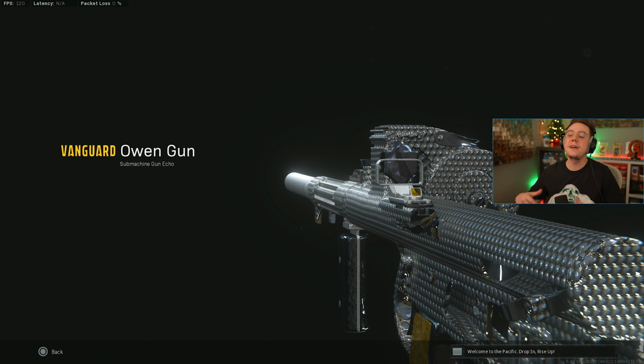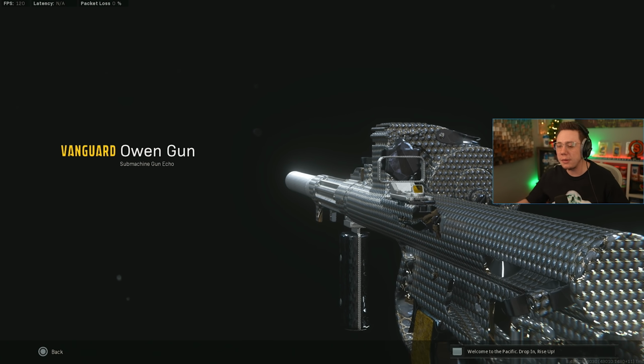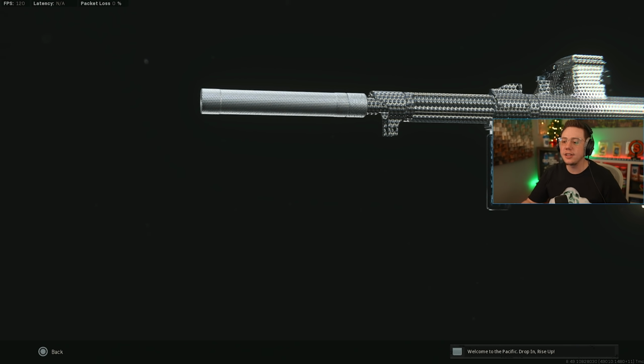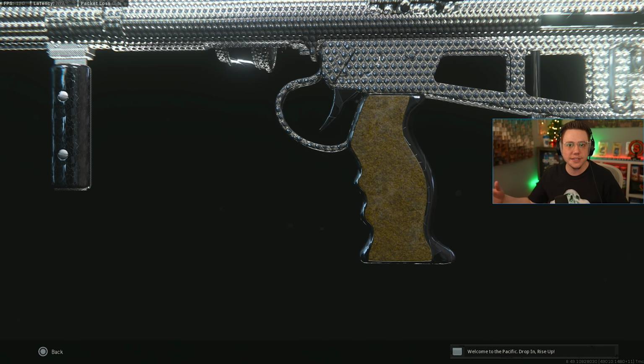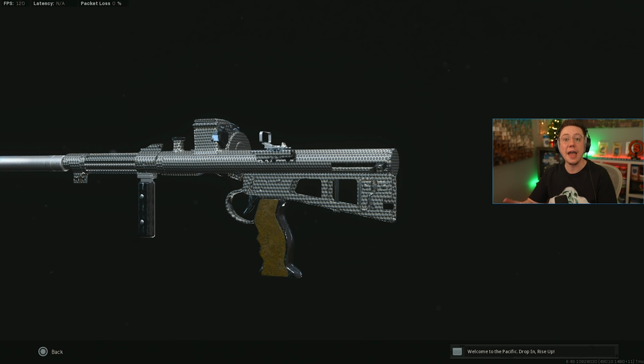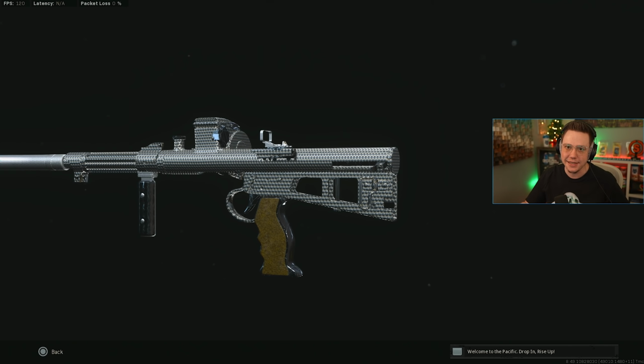Now at number 4, I've got the Owen gun. This to me is probably the top tier SMG sniper support weapon in the game at the moment. It is a little bit slower firing. It is a little bit heavier than some of the other subs that we have, especially from Vanguard even. But what this sub has over the others is that TTK, is that damage.